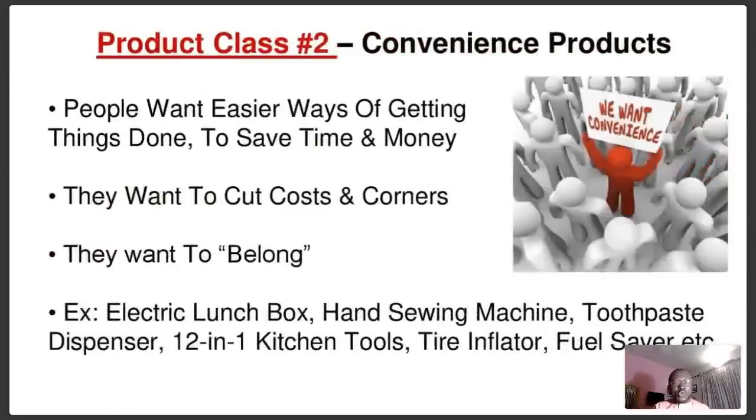Now we have the second one, which is convenience products that make things easier for people. People want easier ways of getting things done to save time and money. They want to cut costs by all means. They want to cut corners and they want to belong. Sometimes it's not even that these products give us much convenience, but people just want to belong, right?